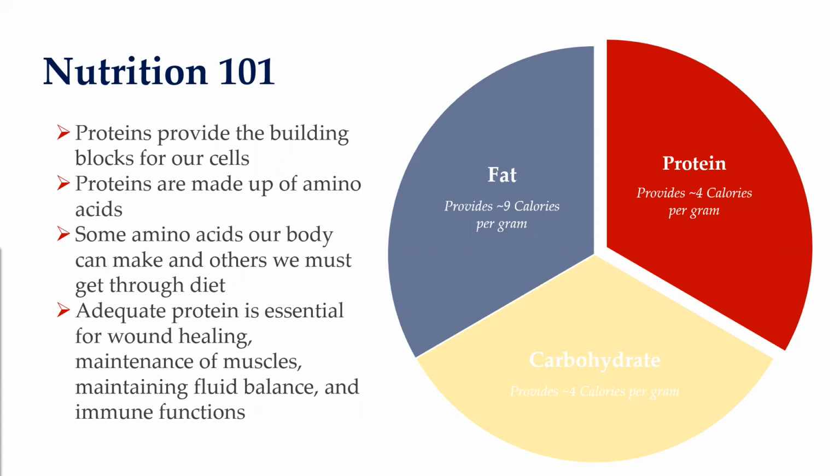Proteins. So proteins are the building blocks for our cells. Proteins are made up of amino acids, and some amino acids our bodies can make, and others we have to get through the diet. Adequate protein is essential for wound healing, maintenance of muscle, so keeping up your strength, maintaining fluid balance, and immune functions, among many others.